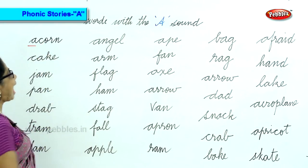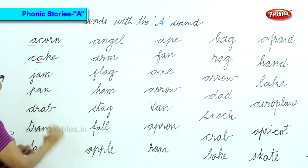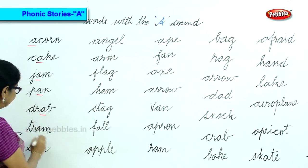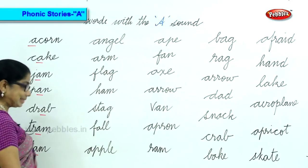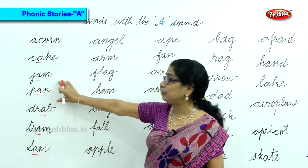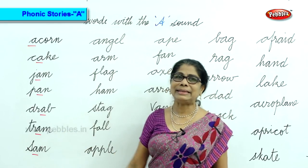Acorn. Cake. Jam. Pan. Drab. Tram. Sam. So look at that again. You have acorn, cake, jam, pan, drab, tram, and Sam.